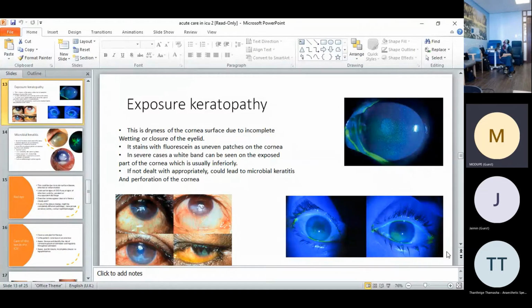If the patient is unconscious, you should suspect it if their eyelids are not being closed properly for a prolonged period of time. If it's left untreated for a long period of time, then you begin to get a picture like what's on the lower left part of this PowerPoint, where you can see a whitish band on the cornea. It's usually on the inferior part because that's where the eyelid is not closing. You might also see some blood vessels growing into this whitish part of the eye. It's quite important that this is picked up early and dealt with appropriately, because if it isn't, the patient could develop a bacterial infection of the cornea. And even worse still, the cornea might perforate, that is, give way because of the dryness of the surface of the eye.